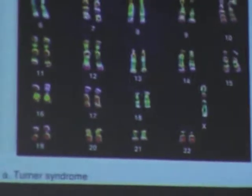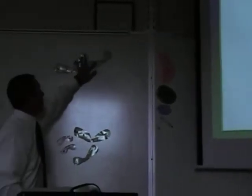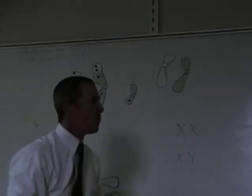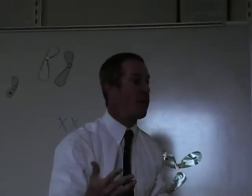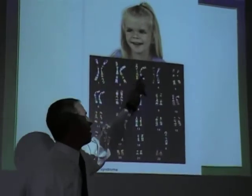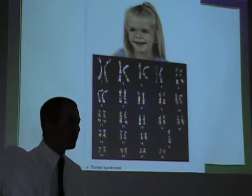Now, we talked about if this sperm fertilized an egg, you would have 3 of this chromosome. But what if this sperm fertilized the egg? If this sperm fertilized a normal egg, you'd have 2 of the big, 2 of the medium, but only 1 of the small. We call it a monosomy, when you only have 1 of a certain type of chromosome. And if you only have 1 of chromosome 1, 2, 3, 4, 5, the cell dies. It never forms into a human.